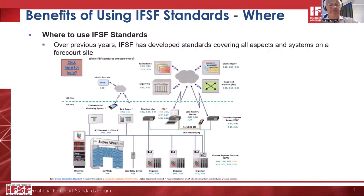So what kind of things we are covering is, for instance, on the forecourt itself, that's about the different dispensers, so the fuel dispensers, also the car wash, the price pole, the tank level gauge. All of these are talking with different controller devices like the site controller and the POS, the card reader and the EPS system, and an environmental monitoring system.